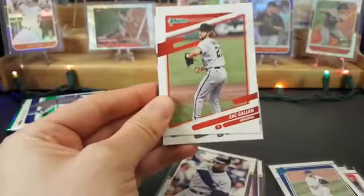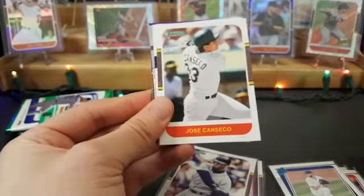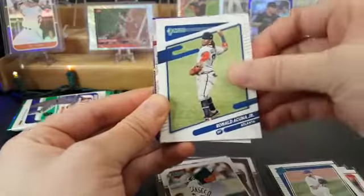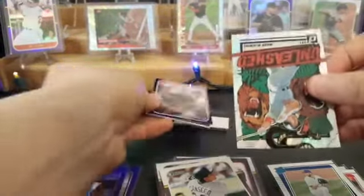Zach Gallien leads us off, Arizona Diamondbacks, followed by Lucas Giolito for the White Sox, Jose Canseco, 87 insert for the Oakland Athletics, Ronald Acuna Jr. for the world champion Atlanta Braves. There's a nice Unleashed Rapture. It's Mark McGuire for the St. Louis Cardinals.